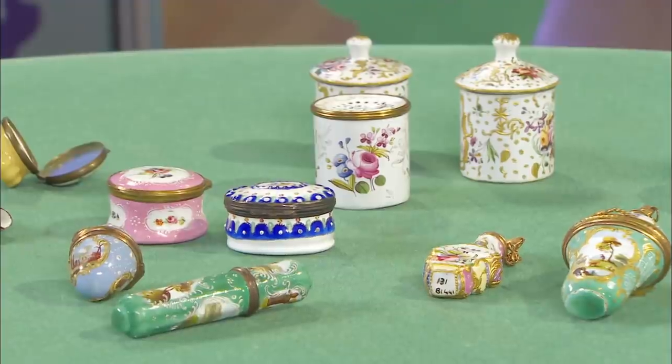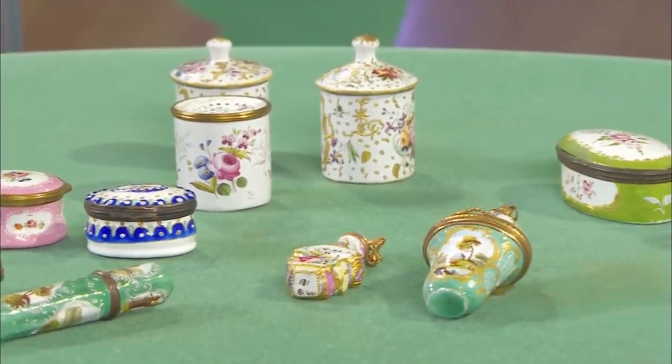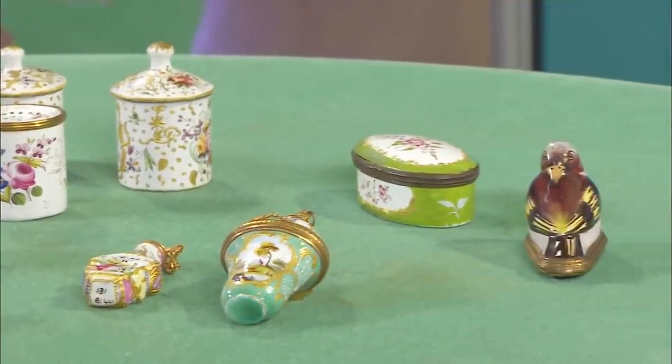Now, these are just fabulous. So you have this metalware which has been enameled and been hand-decorated. These date from what, about the 1730s? The earliest was 1730, up to about the 1770s, I would say. OK. Well, let's have a look at them, because there's some amazing things here.